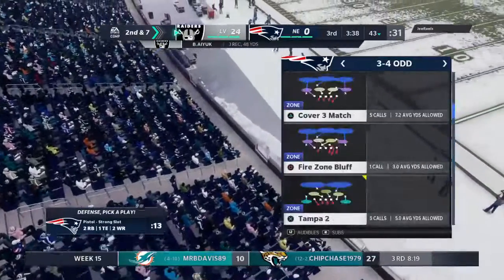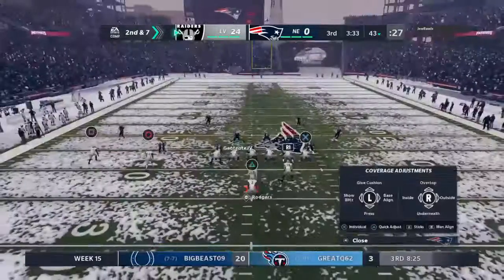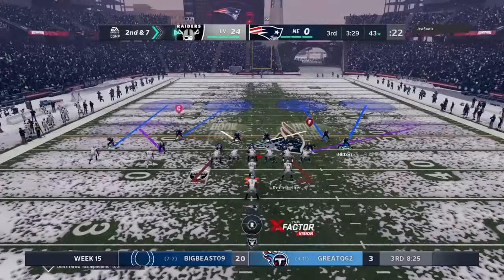But let's flip it over to the defensive side. They now have the advantage. 3 3-yard gains, that means they're punting the ball likely on 4th down. That's what you're looking for when you're playing defense.